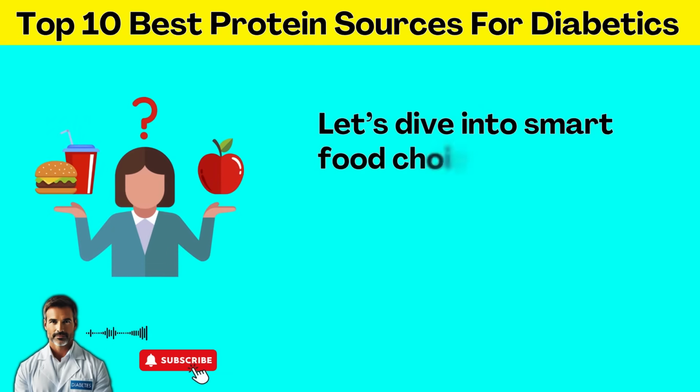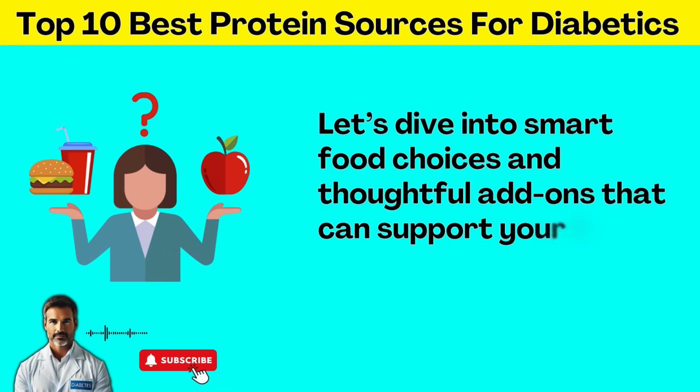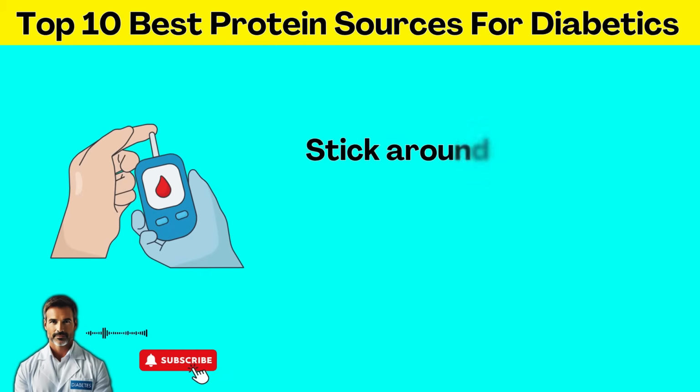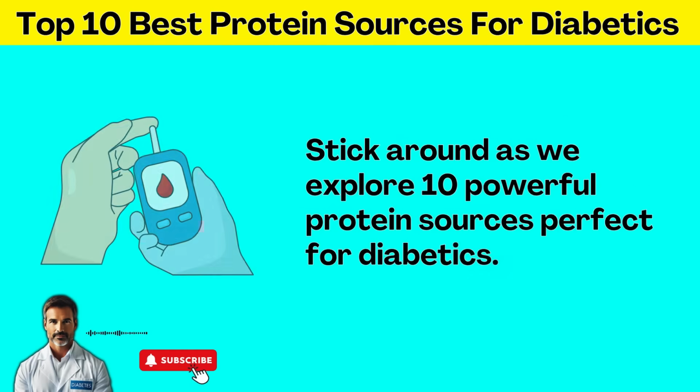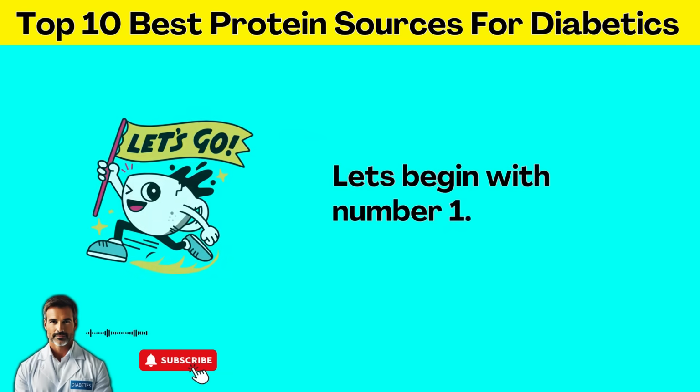Let's dive into smart food choices and thoughtful add-ons that can support your health journey. Stick around as we explore 10 powerful protein sources perfect for diabetics. Let's begin with number 1.